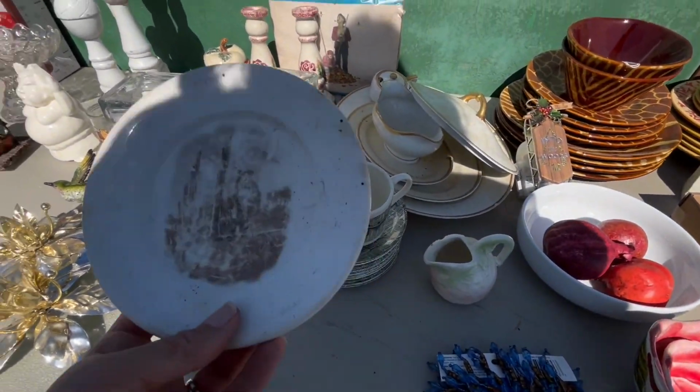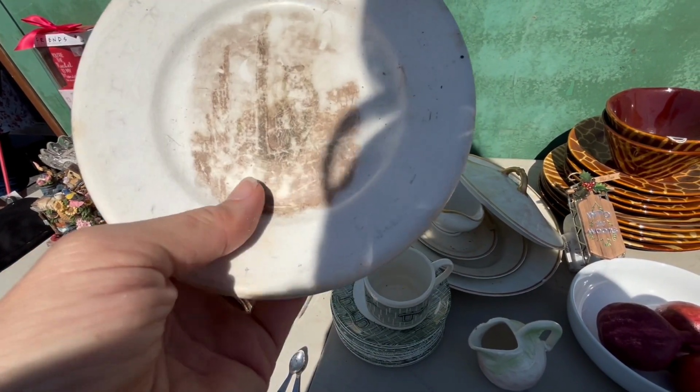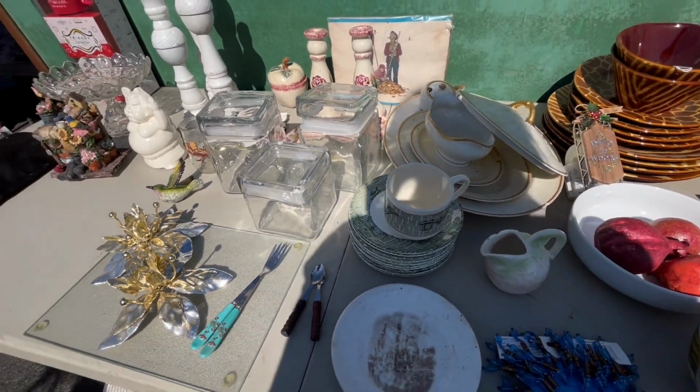Here's an old restaurant ware piece, and unfortunately it was just a little too beat up even for my taste. It was one of these thick, chunky pieces. It's from a hotel. That's actually a graphic, that's not dirt, but it just was a little too beat up even for me.